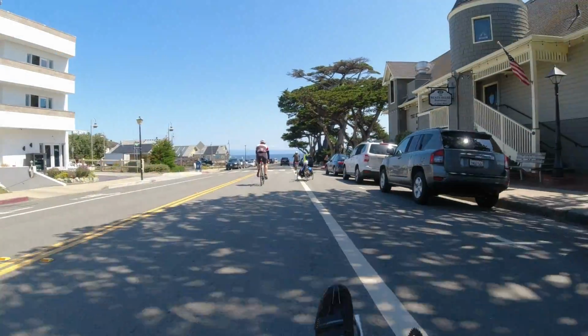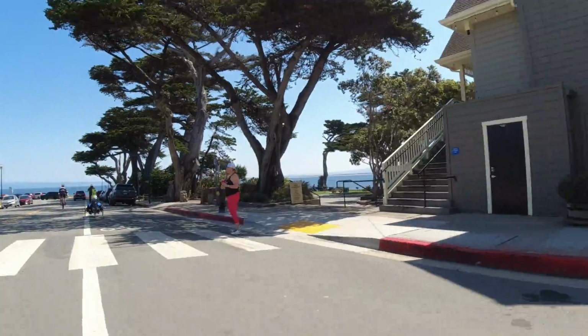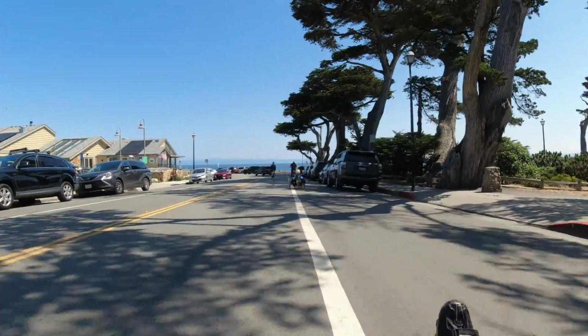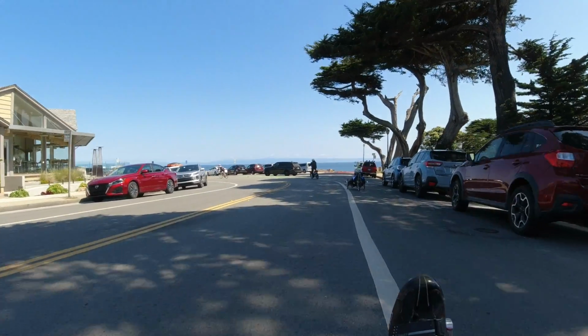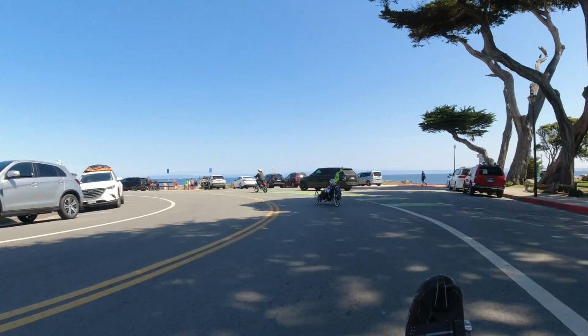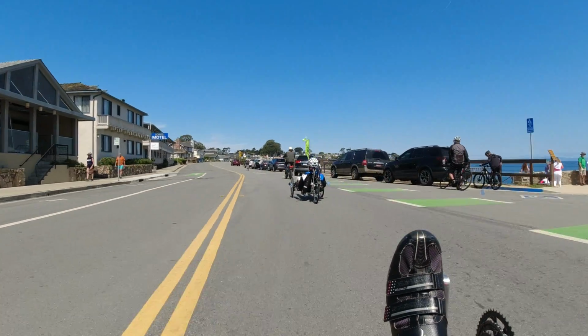Once you clear the main part of the city, the trail ends. If you want to continue the ride from here, you'll need to hit the streets. It's set up to be shared with cars, but for the most part, there is no bike lane, and for a trike rider low to the ground, it can be a bit intimidating.